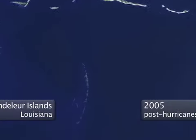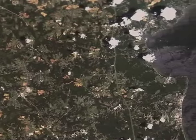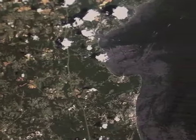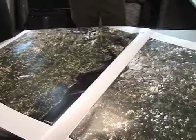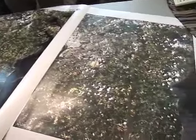The detailed images allow scientists to analyze changes in the Earth's landscape, as well as monitor weather events, man-made changes, and natural occurrences. For example, you can actually see the urban growth in Prince George's County by comparing this image from 1984 to this one taken last year.